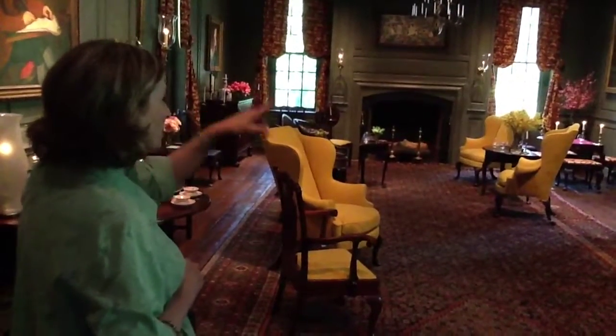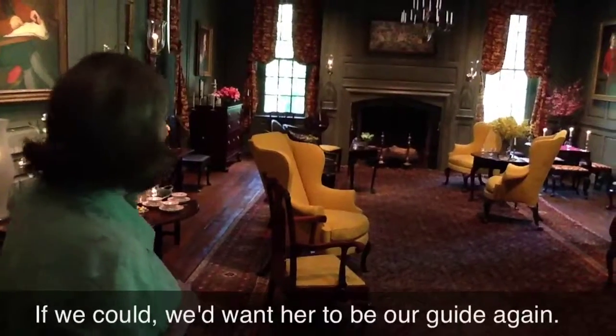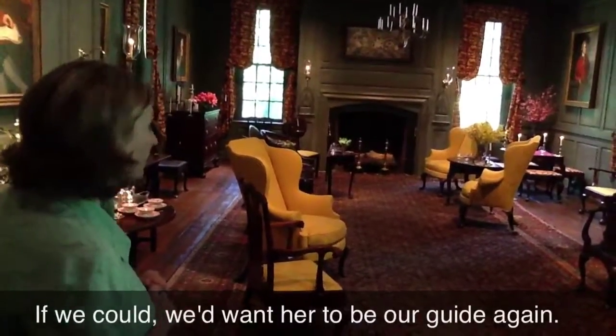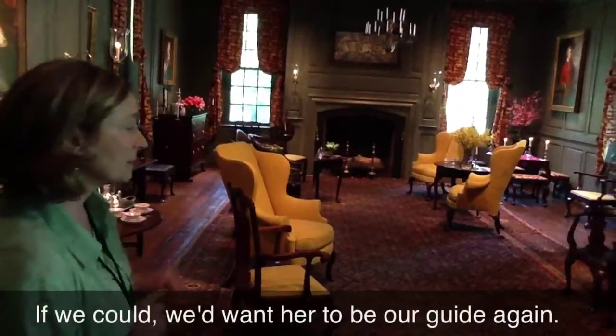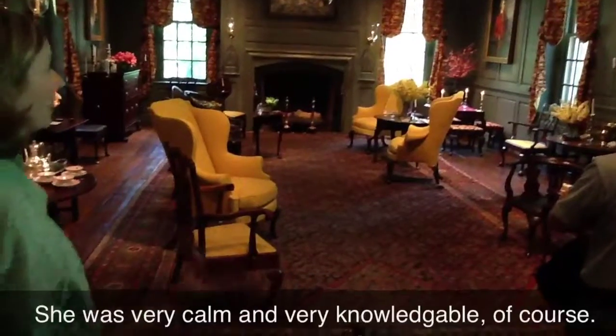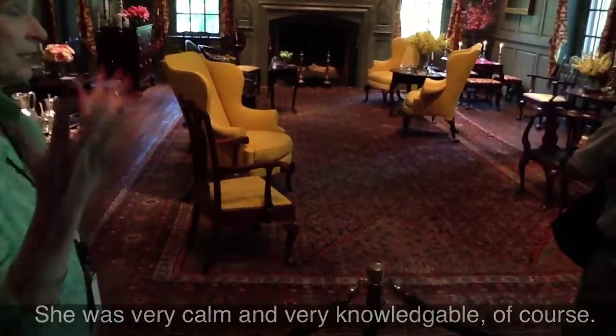The architecture in this room came from a home down near the Chesapeake Bay, from the home of the Lloyd family. You can see the sofa there. It's unusual to have the paneling over the entire room.